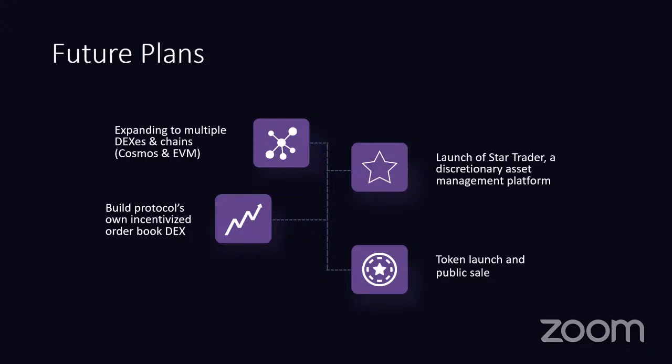We also plan to launch a new feature called Star Trader, which is a discretionary asset management platform where users will be able to deposit funds into our vaults to be managed by professional traders of their choice. We will also build our own incentivized order book DEX and plan to launch our own token, which can be staked to earn real yield from our protocol's revenue.